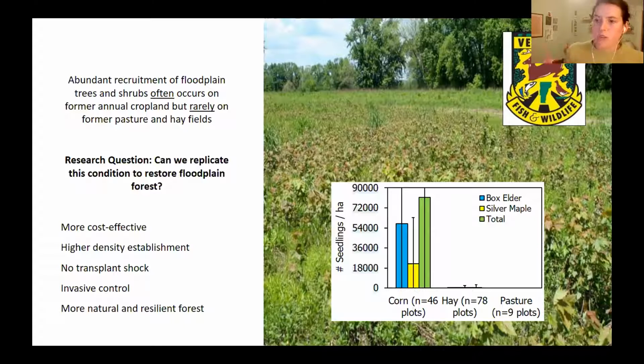And you can also ideally establish sites at a density that's high enough that you can overwhelm other site pressures like deer browse. And you don't have transplant shock from planting bare root. You're working to control invasives, and ultimately you have a more natural and resilient forest as the result of this restoration.